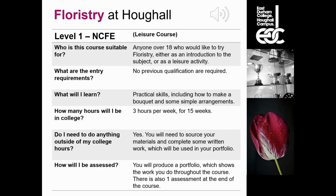And the thing about the level 1 is we're mainly focusing here on practical skills. We have a series of simple arrangements, bouquets, and we really like to keep it quite seasonal. So if the course is running over Christmas, you'll learn how to make a traditional Christmas wreath. If it's running over Halloween, we do some pumpkin arrangements, or we could do some Easter arrangements, etc. as well. So we're really practical on this course. So that's a really good positive of this.